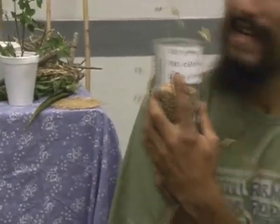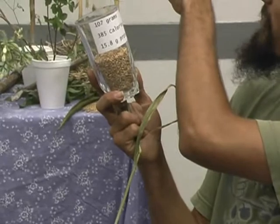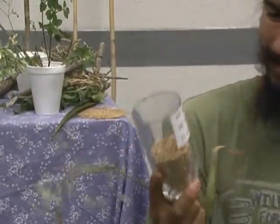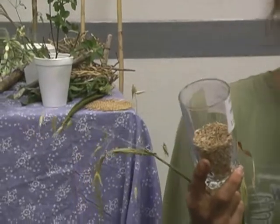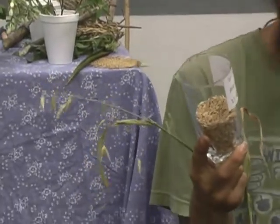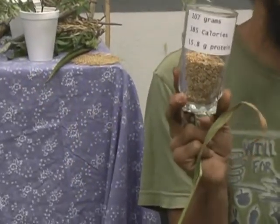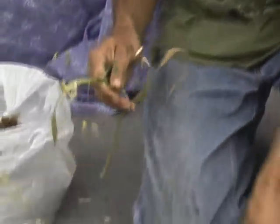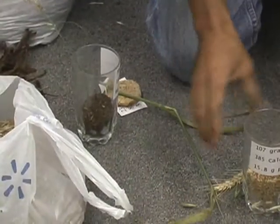That's huge. And if you look up there how many calories I'm using walking, it'll keep me going for a couple of hours. Just that. And if you have a few tools to help you, you could gather enough of this stuff to keep you going for a long time. And if you sprouted it, you can have even more. Exactly. You mill it.